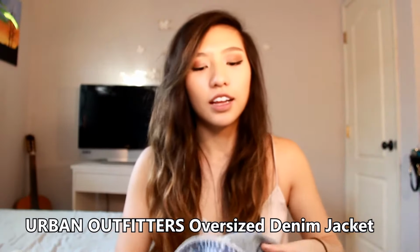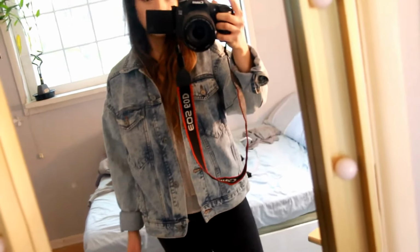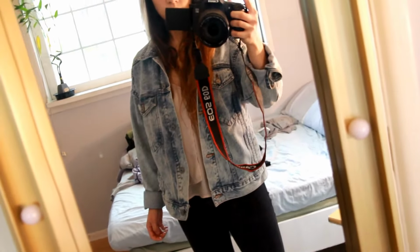Another thing that I've also been loving is this denim oversized jacket. I got this from Urban Outfitters a few months ago, and this thing is definitely oversized. It fits like it was your boyfriend's jacket, and I just love how you could layer with this. You could wear a sweater under, or if it's not too cold, you could just wear a tank top and throw this on. It does give you warmth, but it's not the hottest thing, so if you want to layer with it when it's super cold, that's awesome.